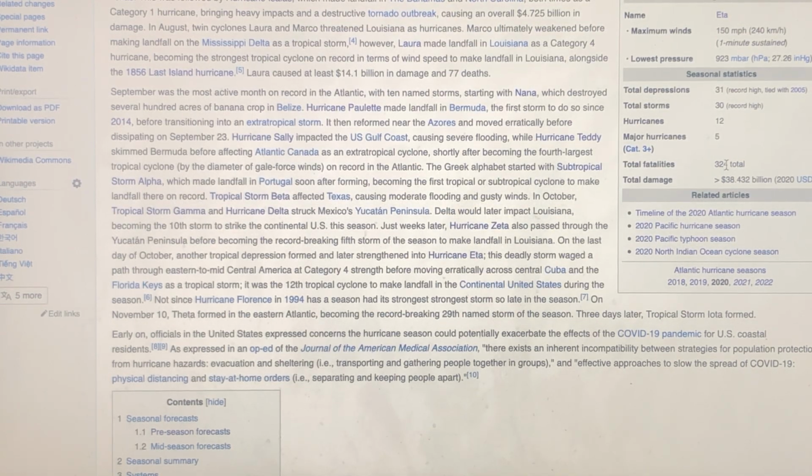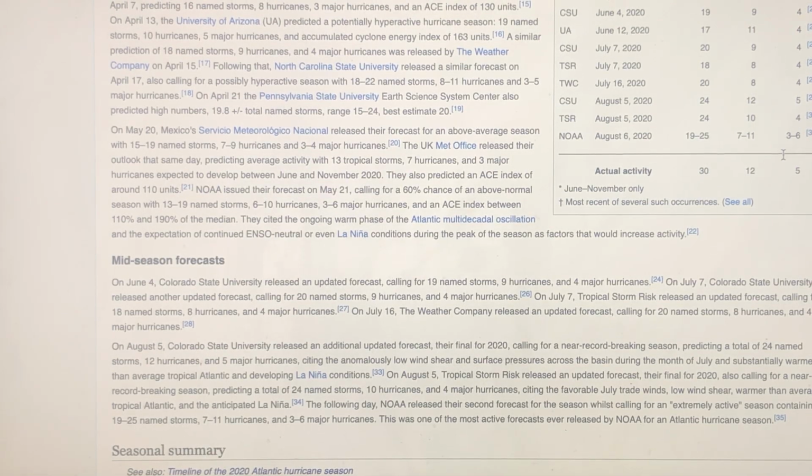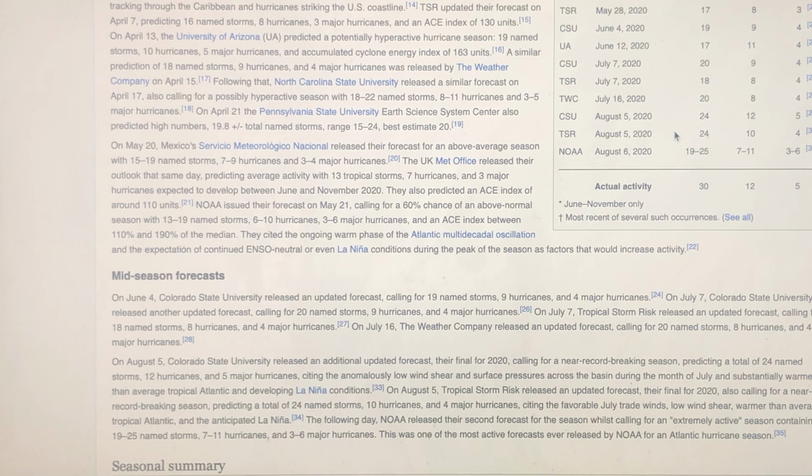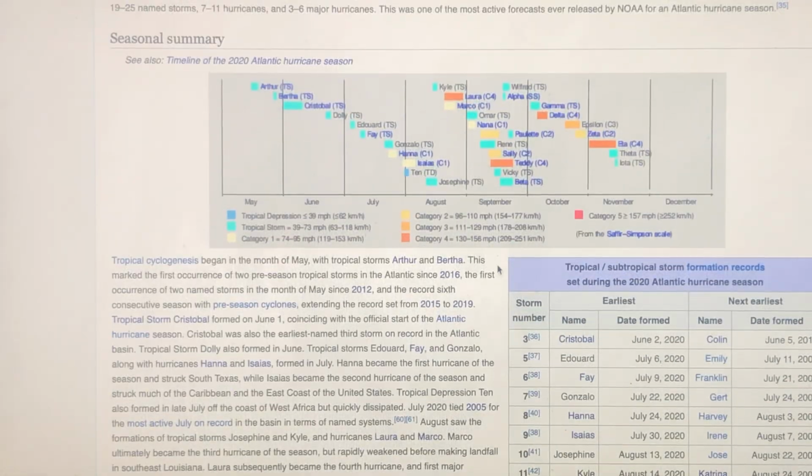Total fatalities so far this season is at 324 total. Total damage thus far this season is somewhere above $38.432 billion in damage. So it's been a somewhat deadly and destructive season as well. And of course, with the actual activity that's going on, it's really beaten all kinds of expectations for the forecast from NOAA and Tropical Storm Risk, Colorado State University, the Weather Channel. So this Atlantic hurricane season really blew all of those forecasts out of the water and just really went for that extreme end.